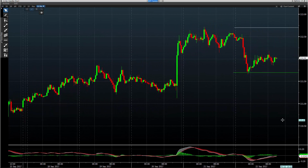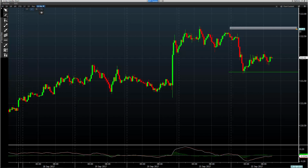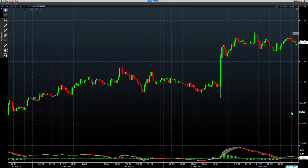So what were we focused on in dollar yen? Well, top edge resistance was 112.70, and again, that resistance was coming from earlier in the week. But here's your 112.70. Never seriously challenged it. And again, I always like to look at what the charts look like when this analysis is created. And that's what they look like.